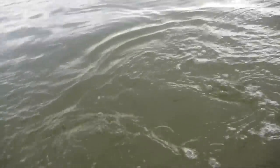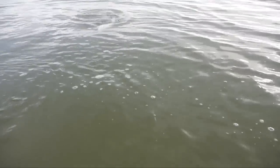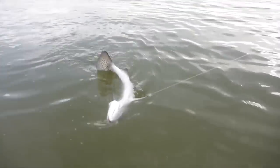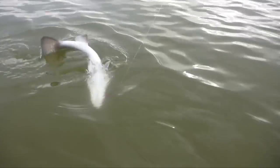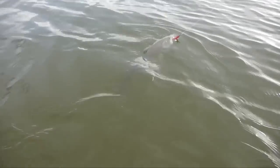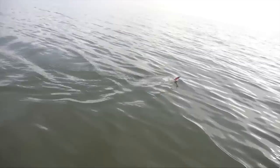Again, the water right now is about, I think we looked at it, 49. Caught this trout on a soft plastic, and it's cold enough where my brain wasn't working, so I left my stringer on the boat. So I gotta walk over to my brother who can stringer this fish up. That's a good looking trout right there.